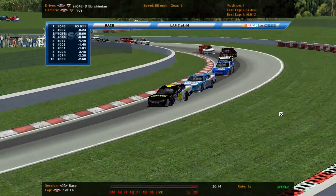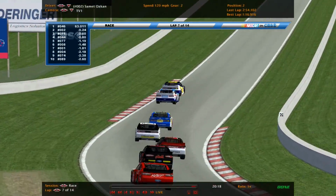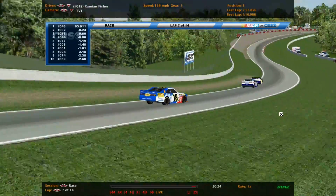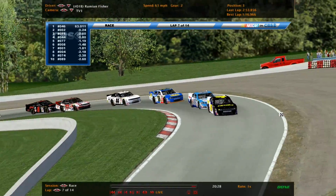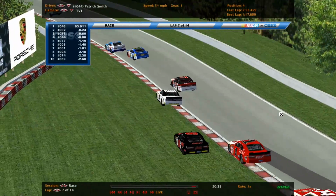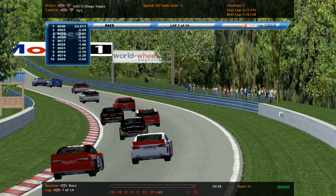Both drivers with the win already. The 46 winning at Circuit ISCR. The O2 winning at Delaware. Almost swept Delaware until he got taken out twice. Fisher in the 18 has not been able to take that number 18 to victory lane. Currently 3rd now. Today might be his day. Patrick Smith went upside down at Riverside as he gets bumped by the 77. And he'll take 4th. And Patrick Smith will drop to 5th.